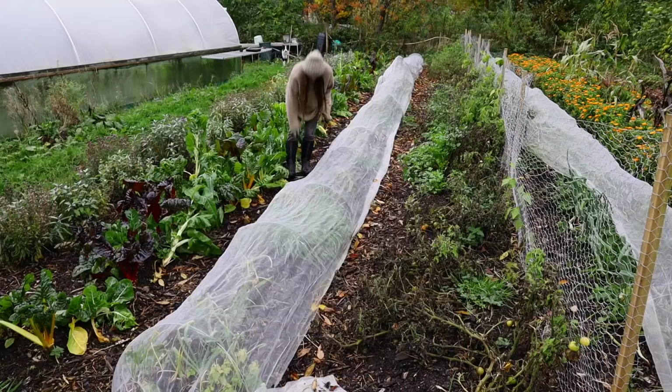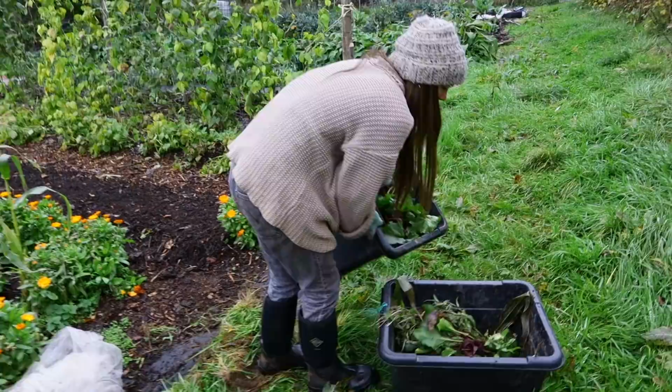Today we're back in the market garden, carrying on with the work involved in readiness for winter. It's the type of jobs that we can do when we've got a window of good weather to come out and either remove some of the fabrics that we have to work with, whether that's insect netting or floating row cover, or just removing old crops and taking them to the compost, which is what we're doing today.